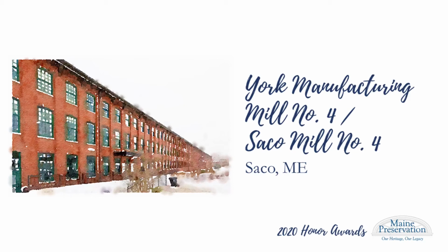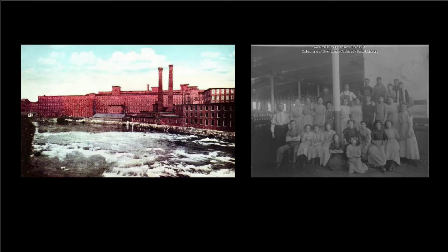The Saco Mill No. 4 is part of a complex of industrial buildings located in the Biddeford-Saco Mills Historic District. The district was entered into the National Register of Historic Places in 2008 and encompasses the remaining buildings of four 19th century manufacturing companies developed in the two neighboring towns along the Saco River Falls. This particular structure was built in 1841 by the York Manufacturing Company on Saco Island.